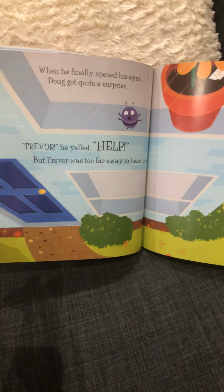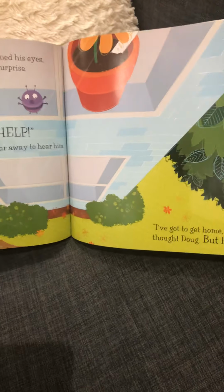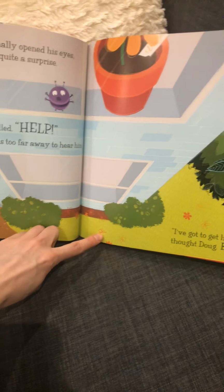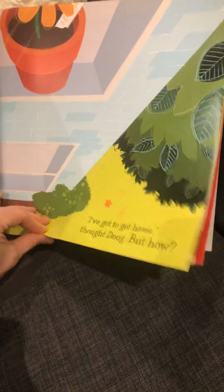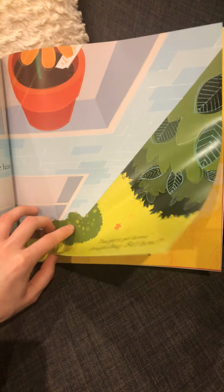Trevor, he yelled, help! But Trevor was too far away to hear him. Oh my goodness, look at that. That's the front door of the house, and this is a high up window. All the way down here is the garden. I've got to get home, thought Doug. But how? Oh dear. Have you got any ideas how he could get home?